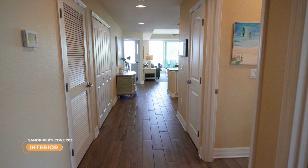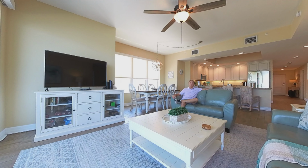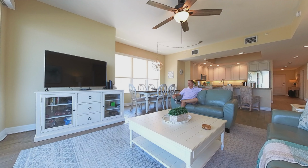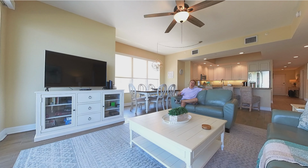As soon as you step inside this 1,790 square foot condo, you're greeted with a spacious open floor plan and full wood tile throughout the condo, except for in the bedrooms, which have carpet.